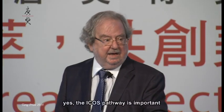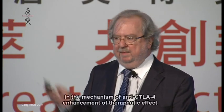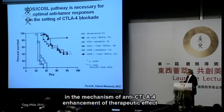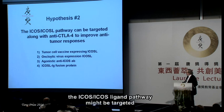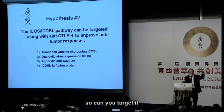So that tells us, yes, the ICOS pathway is important in the mechanism of anti-CTLA4 enhancement of therapeutic effect. And then that, of course, leads to another hypothesis, and that hypothesis is that the ICOS ligand pathway might be targeted. So you know this molecule is important, so can you target it then?